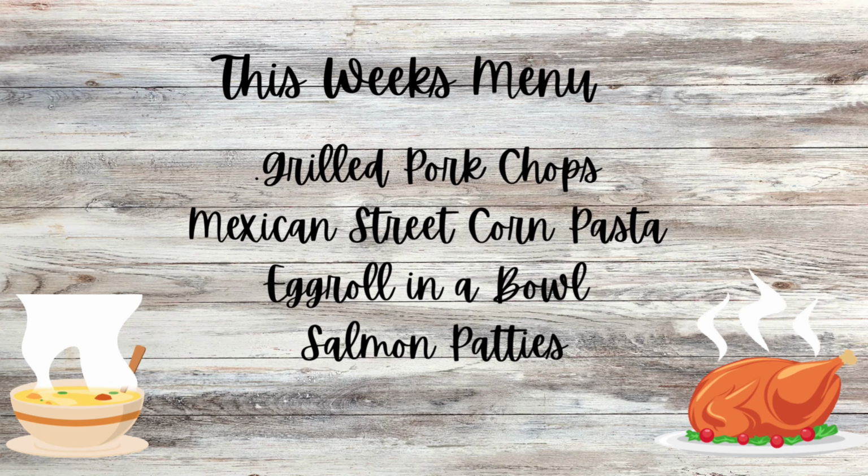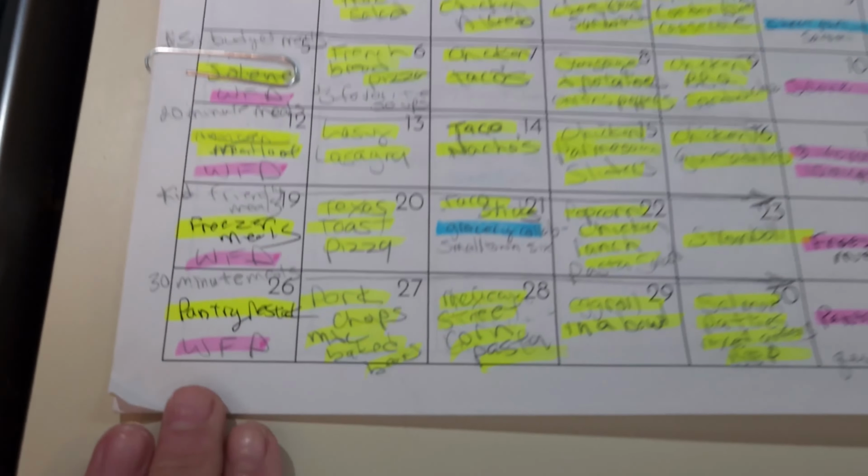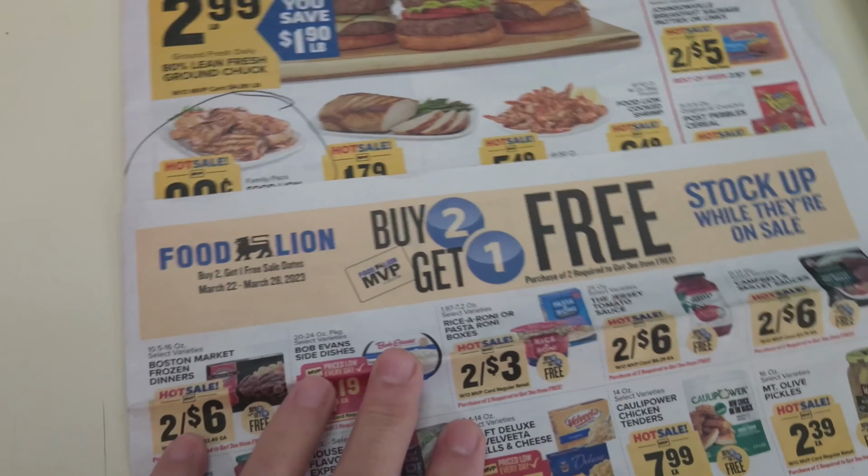And on this week's menu we have grilled pork chops, Mexican street corn pasta, egg roll in a bowl, and salmon patties. It's time again to plan your meal and go get some groceries. I've already got my meal plan for the week planned out, and I have looked through the Food Lion ad to see what kind of good stuff they've got.